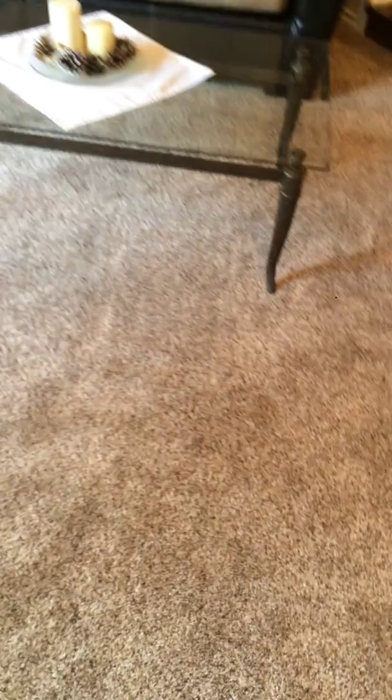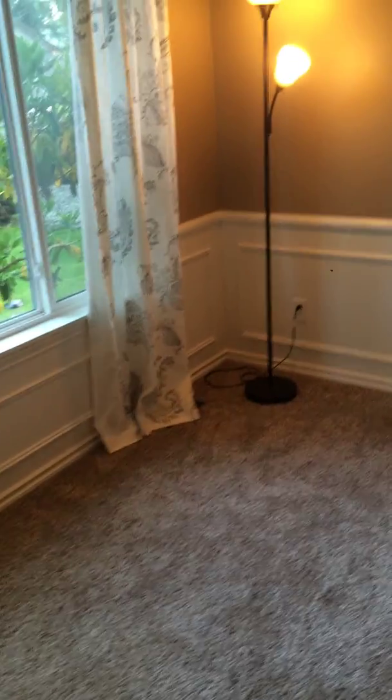Doesn't have to be your main living room, but it is just a living space. So yeah, and the carpet looks really nice. Hardly worn at all. It's probably fairly new, and they take very good care of their home. There's a nice detail on the wall here.